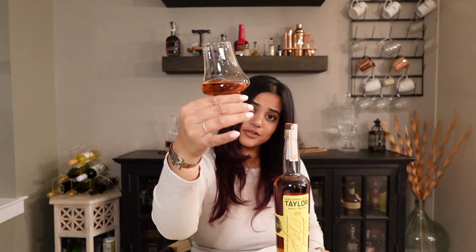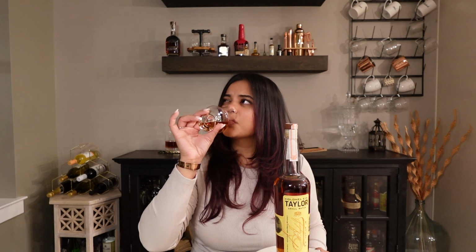All right, let's go in for the taste. I got the oak, I got the vanilla, but it wasn't very sweet. And the finish, it was pretty short. Getting the vanilla, I'm getting the oak, I'm getting some caramel. The finish, it's smooth. There's a little bit of spice there. But overall, not too bad.